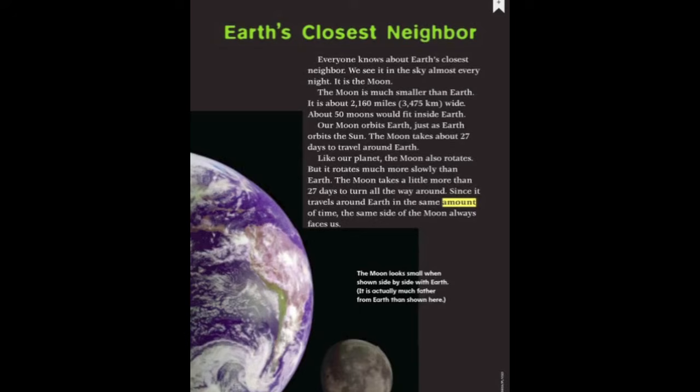The moon looks small when shown side by side with Earth. It is actually much farther from Earth than shown here.